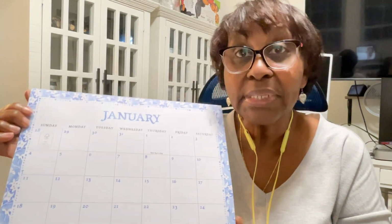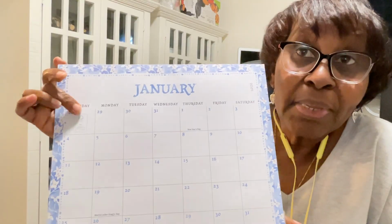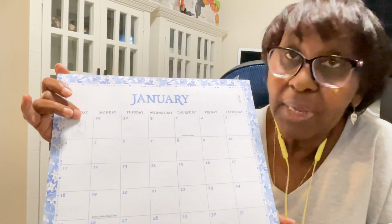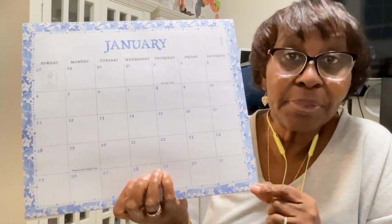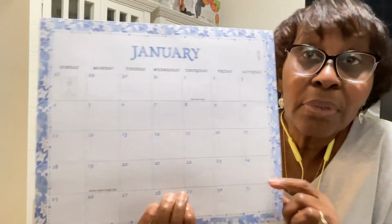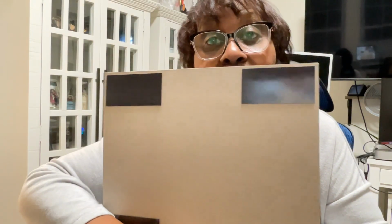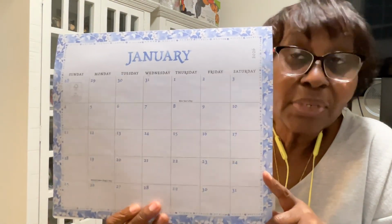Plus, it starts on Sunday. So even though Sunday, in this case, is still December, you've got a place for Sunday right here. So Sunday to Saturday, you can put it on your desk and it'll stay there. You can look at it on your desk, or you can put it on the refrigerator, which is where mine is going, because I really do use a calendar.